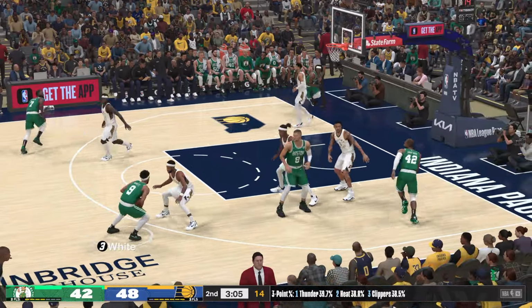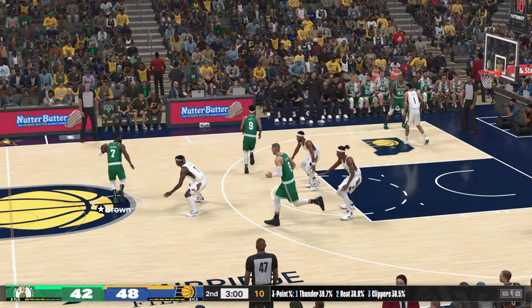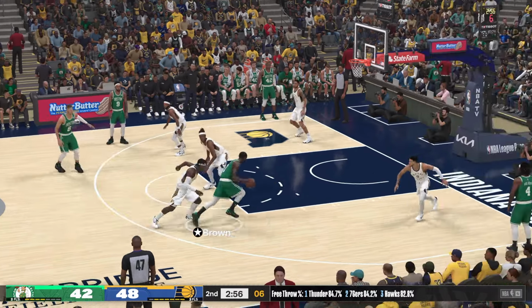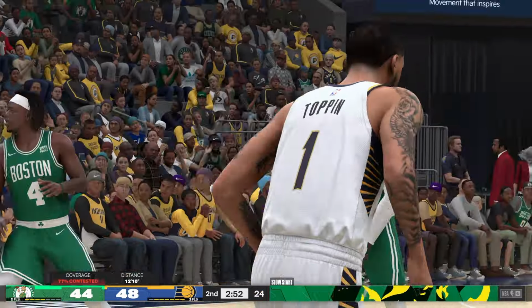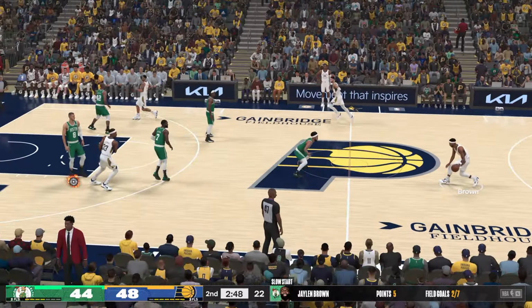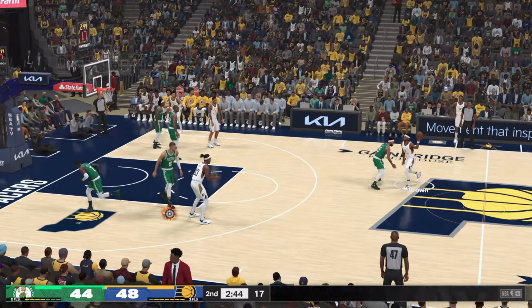Back to White. Hield against Brown. Porzingis with a screen on Hield. Here's Brown. Hey, Brown in traffic. You see Jaylen Brown, he has the kind of verticality, athleticism necessary to make tough shots inside. Pass to Turner.